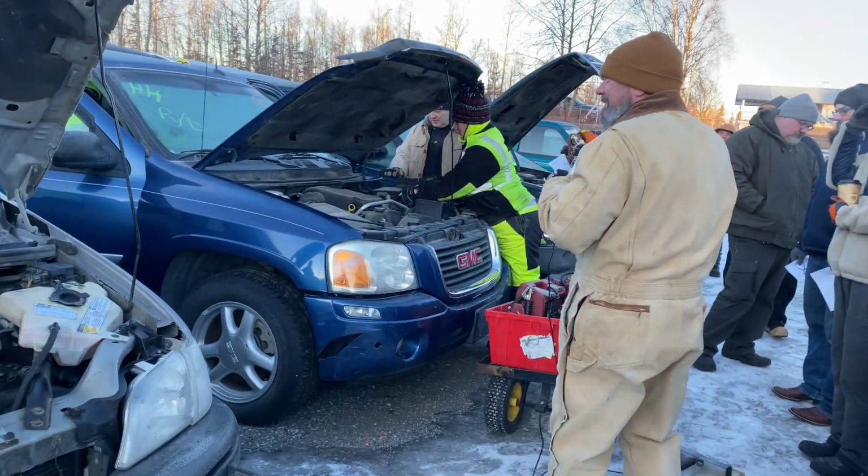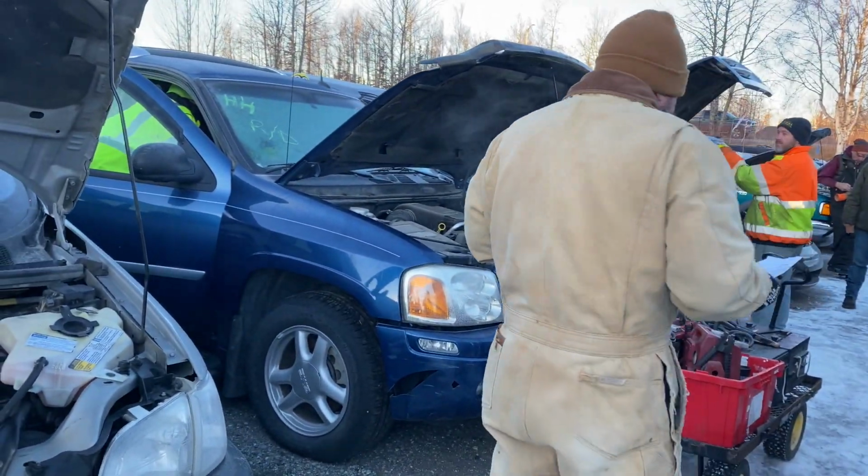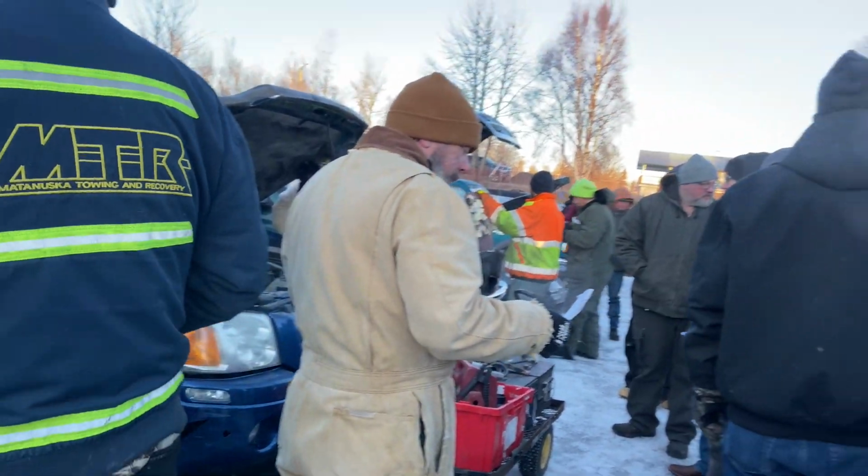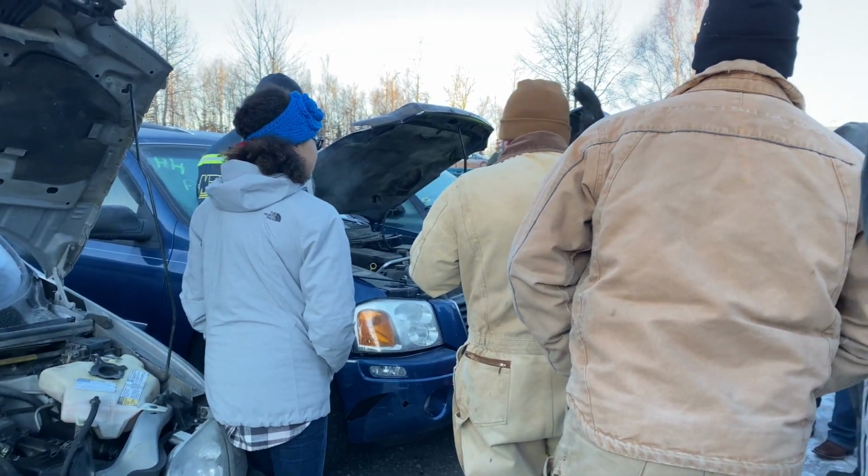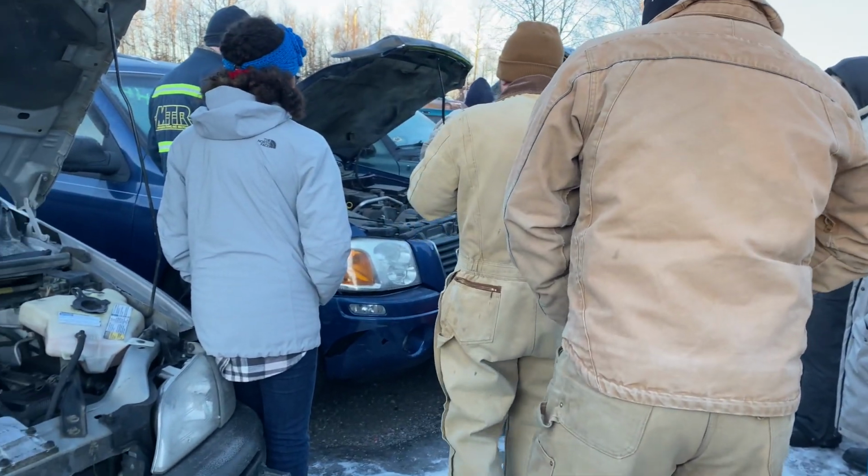So this is what I want too, but I think a lot of people are gonna want this right here. This is the Envoy. You can see everybody's just piling right here. It does start. Keys and starts. Does run and drive. Good clean looking rig right there.